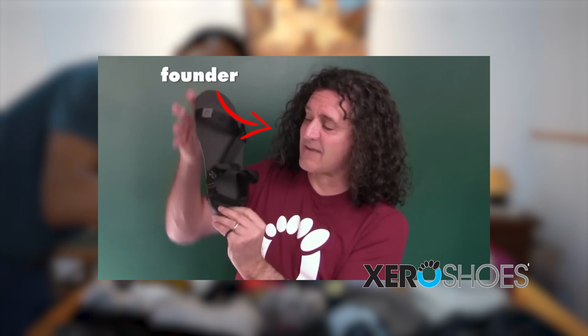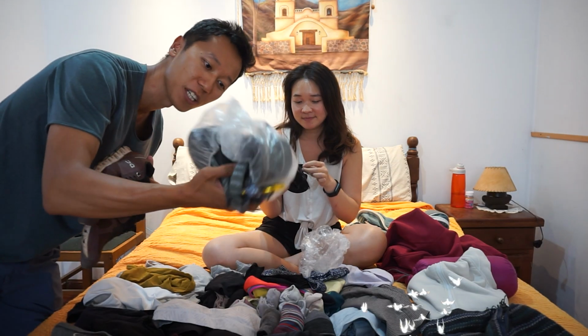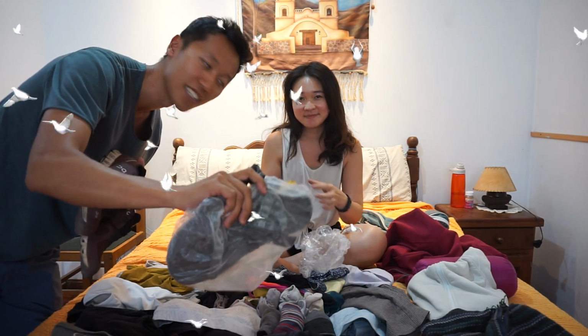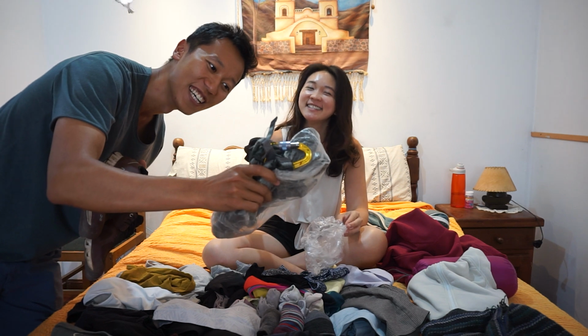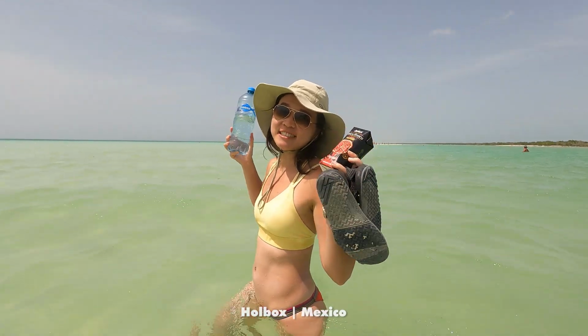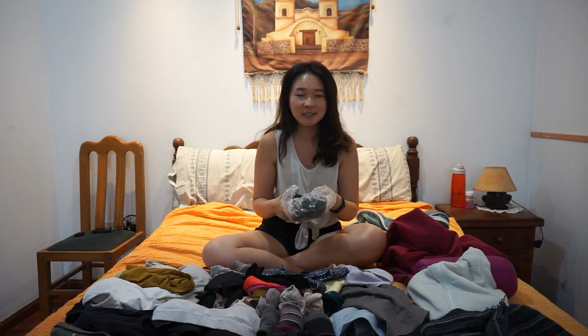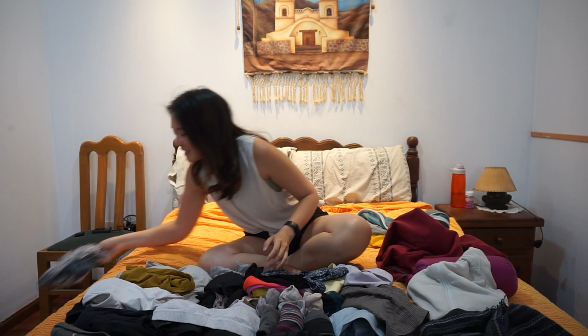For the sandals, we bought these from Zero Shoes. These sandals are actually for minimalist ultra runners. They guarantee the shoes up to like 100 kilometers or something like that. I'm never gonna walk 100 kilometers in these sandals. I think I've walked like 1 kilometer in them. We just use them in the beach hostels, on beach days, and in the shower sometimes. And pro tip, you can keep your sandals and your shoes in the shower cap so it doesn't dirty all your clothes. And that's all.